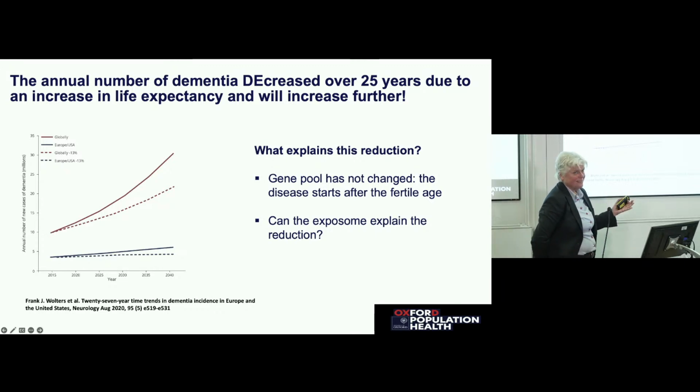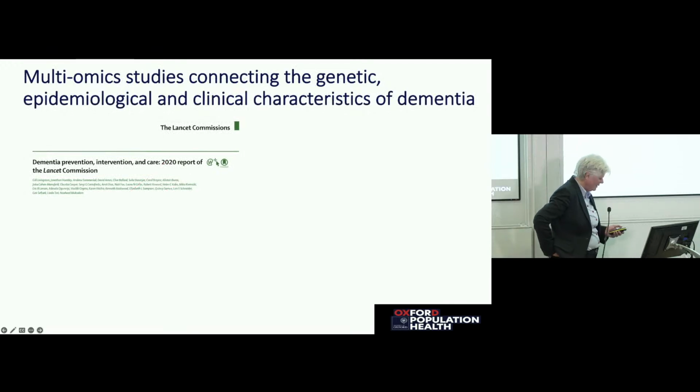And even over generations, we don't think your genetic material changes, because if we have children and we think about the next generation, we expect them really to look like us. But we also don't expect that a gene that acts after the age of 60 will matter a lot in gene selection against that genotype. So genes are unlikely, but the exposome, the exposures we have, are very likely.